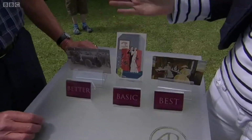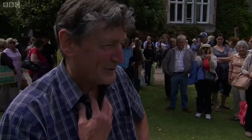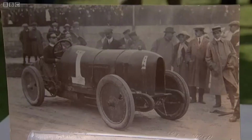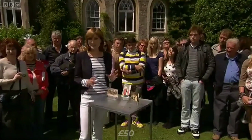The next postcard in quality bears an Art Deco printing made using the pochoir technique and signed by the Italian artist Giuseppe Maraschini. Although part of a series and handcrafted, it was also produced in relatively large quantities and is valued at £50.